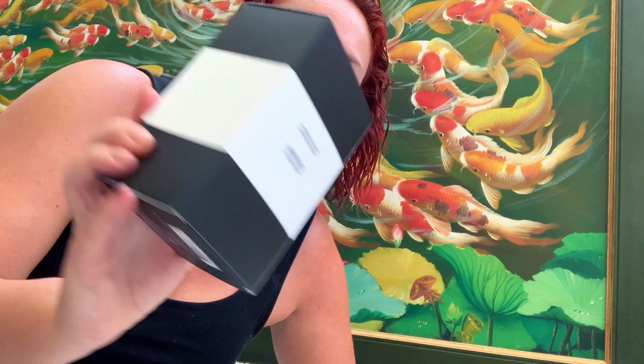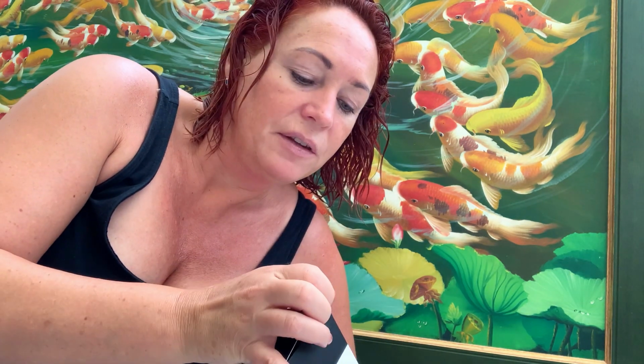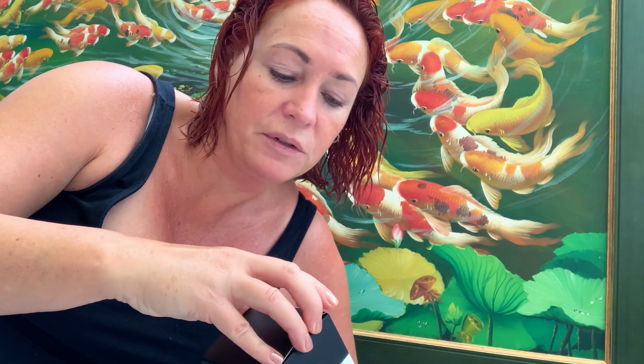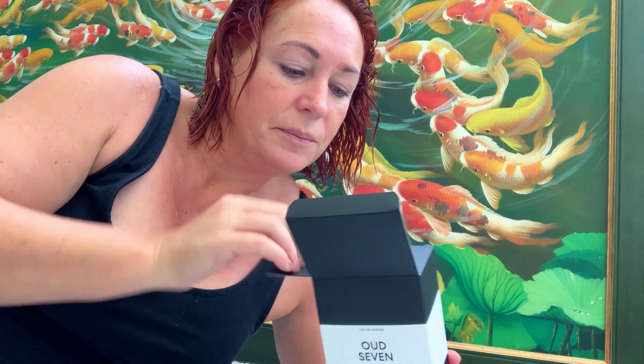So there's the box. What I found interesting about him is he said he's inspired by other people, and he's inspired by the creative director, their story, what they're looking for. And with this one, obviously he had Harrods in mind, so he takes his inspiration from all sorts of things, but he said he doesn't really create perfumes for himself. I found that really interesting.